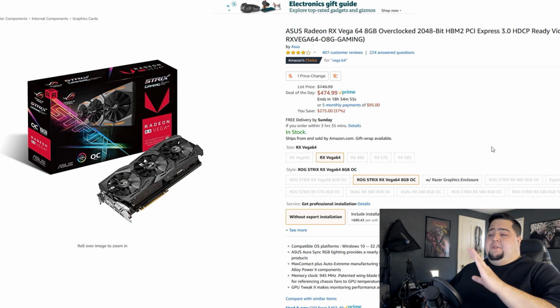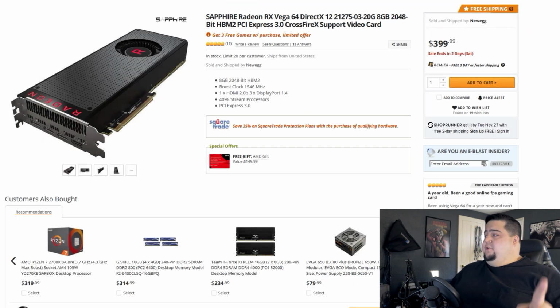Because Vega 64 can run pretty hot, but this would be more than capable of being able to cool RX Vega 64. I speak from having a triple fan heatsink on a Vega 64 card, the Sapphire Nitro Plus. So I'm sure the ROG Strix cooler will be more than fine for your needs there.